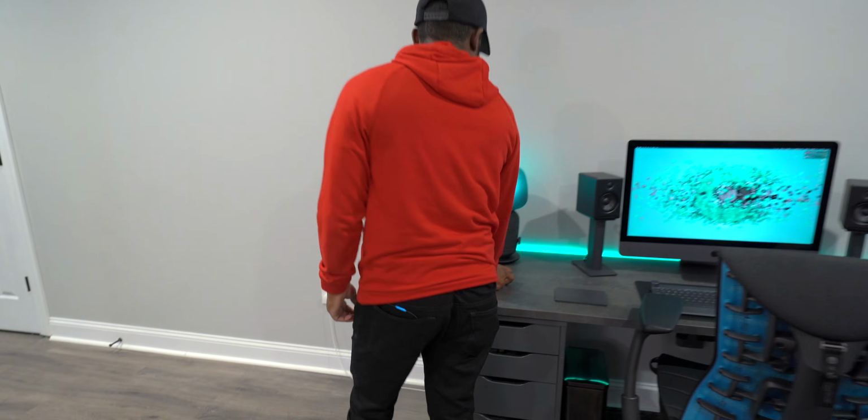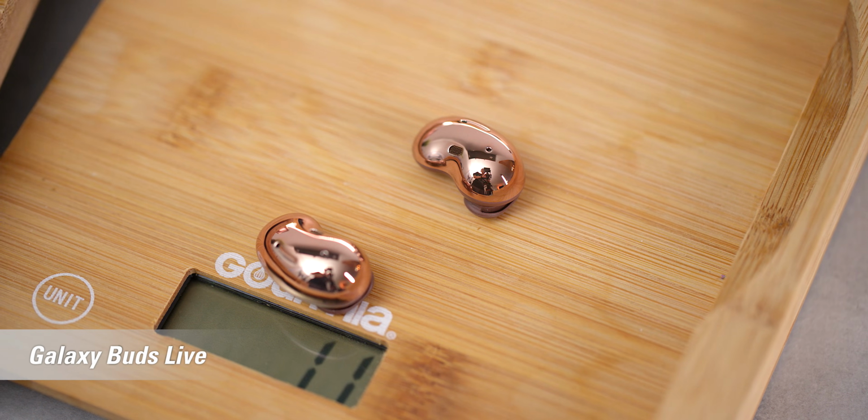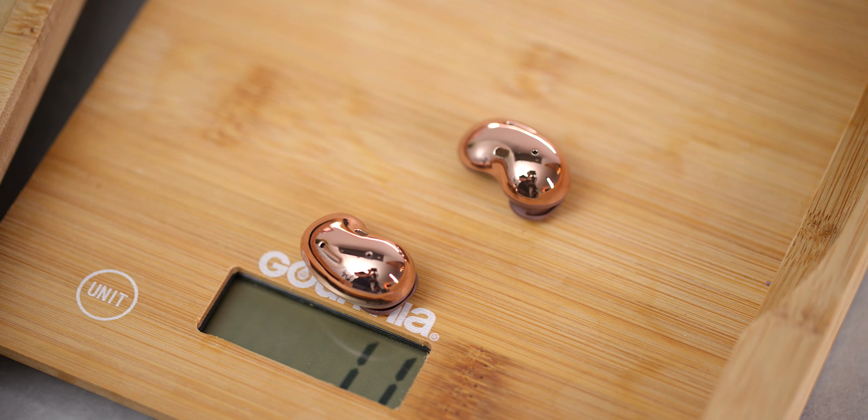Now with this stuff aside, here's one that we've talked about in the past, but I really didn't know what to expect when I first got my hands on it. And that leads me to these guys over here, Galaxy Buds Live. So here we are, we got the beans. This is the stuff that a lot of people keep making fun of, but I promise you, they're so much better than they look.